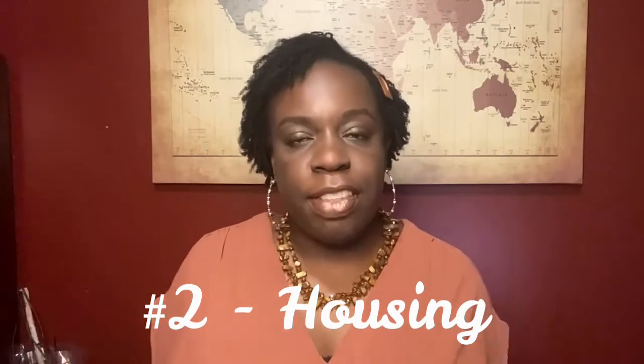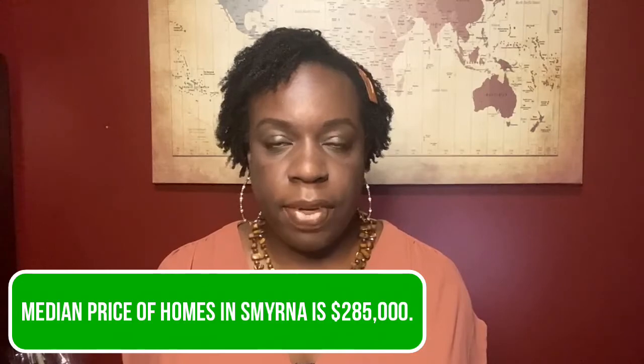Moving on to point number 2, that is housing. Housing accounts for roughly 30% of the index when you're doing a comparison. So it takes a huge chunk of that cost of living. The median cost of homes in Smyrna is $285,000. So roughly 67% own their home versus 32 or 33% that rent a home.